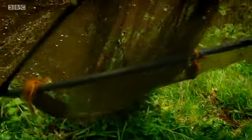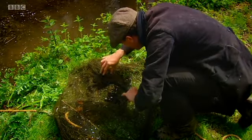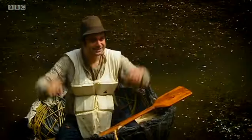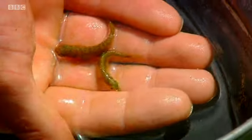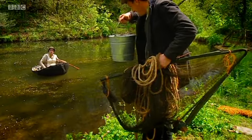This is our last ditch attempt. Yeah, last ditch attempt. Oh! There we are. There we go. Despite their catch, most of the trout have evaded the net. It seems Peter's dreams of being an Edwardian trout breeder are not to be.